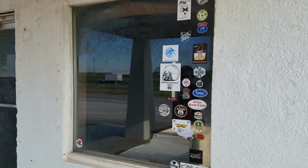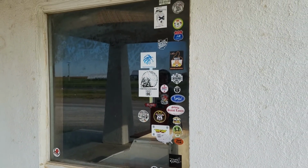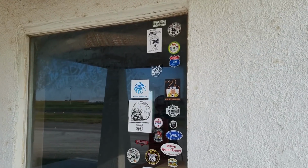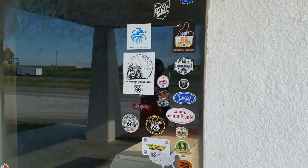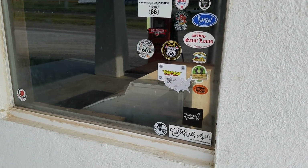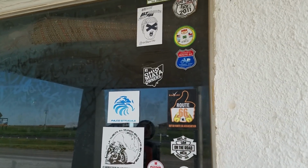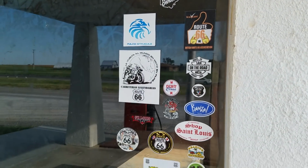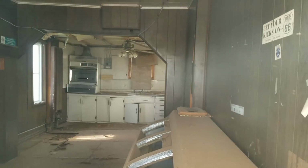This is a bunch of stickers, and I've seen more and more added here in recent years. These stickers are from different people's trips as they've made the journey, and they've started a little collection here. It's slowly becoming a tradition to stick your stickers on there, which is cool in one way, but then it limits you. If they go all the way across and fill this whole window, it's going to limit you from looking in. Now there's not much to look in and see.